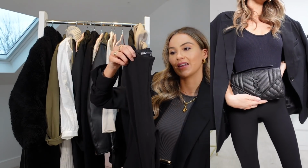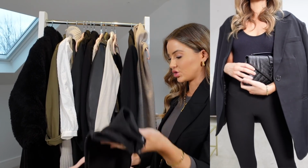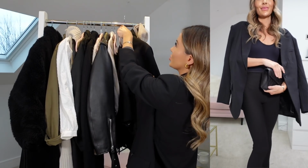So I've popped these leggings on. This is the kind of thing I would wear for a nice dinner. Nothing super, super fancy, and nothing super chilled, obviously. I love these leggings because they're high-waisted, but I feel like they sit at the exact perfect height on me, so they really sit on my waist rather than too high or too low.